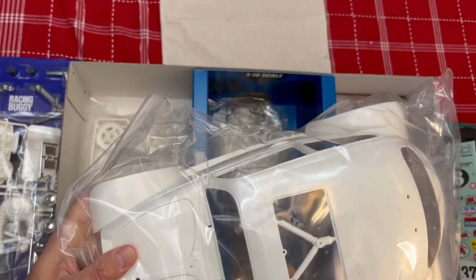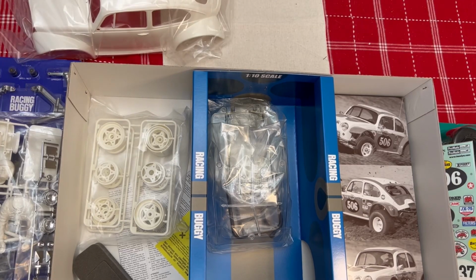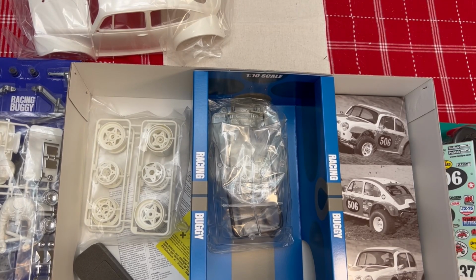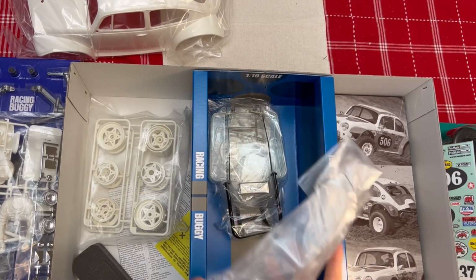I always liked the Sand Scorcher, even over above some of the other ones that they came out with. They had the Rough Rider at the time, which was like a racing buggy, and they had the Ford F-150, which my brother Todd had, and I always liked the Sand Scorcher better, so I'm really happy with that one.